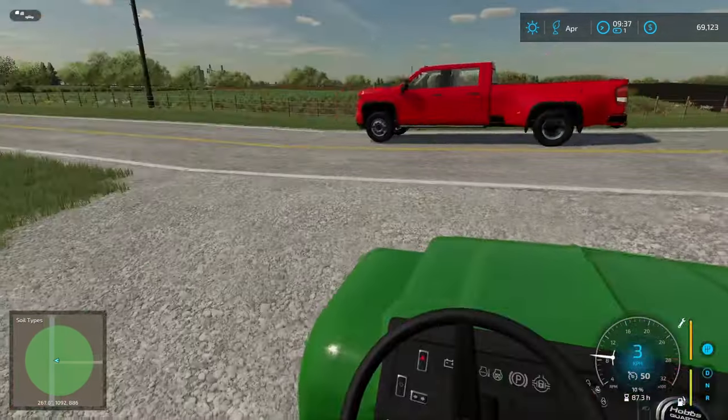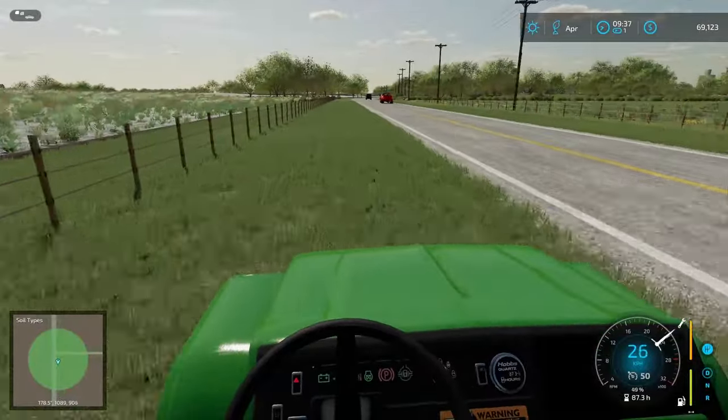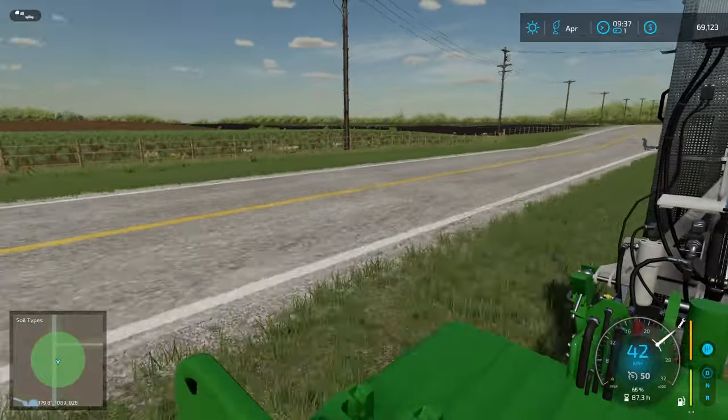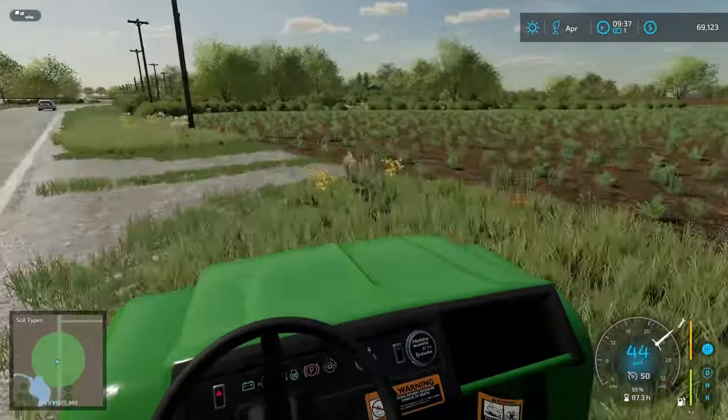And I think we're gonna cheat this. We're gonna go through the ditch because we can. Oh, big bump. Can't quite see. We're gonna dive. We made it.